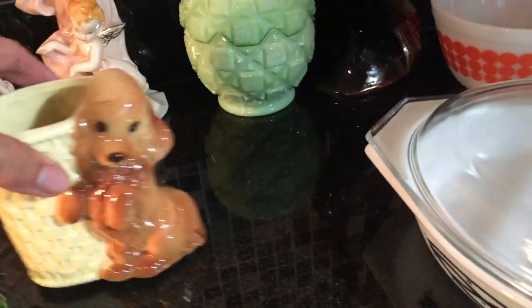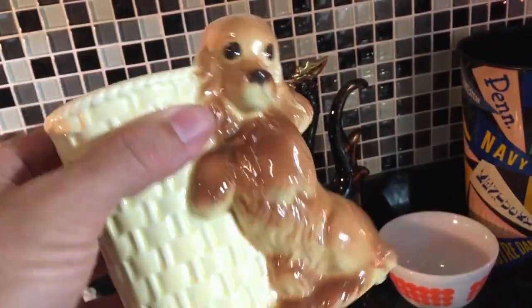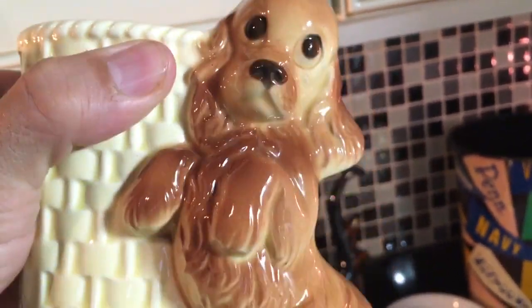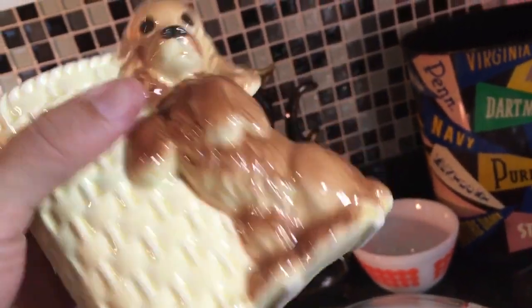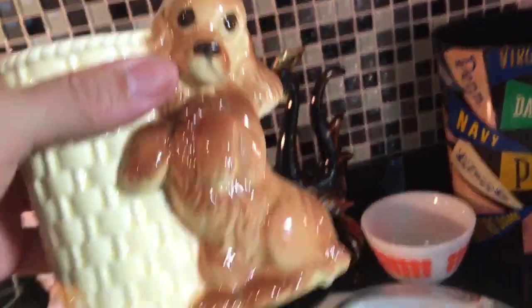This is probably made in Japan. It doesn't say anywhere on it. I don't buy too many of these little cutesy-pootsy vases, but look at him. Isn't he cute? I had to get it. That was a dollar. Again, doesn't say anything on the bottom. I can probably get about 12 bucks for it.